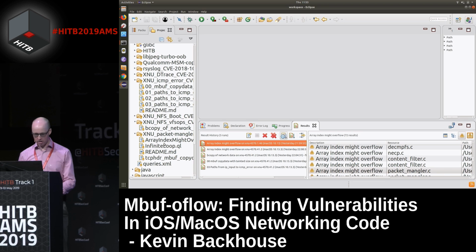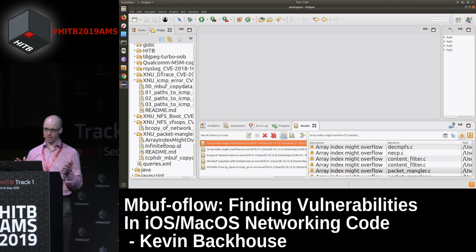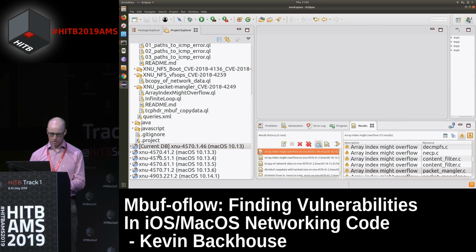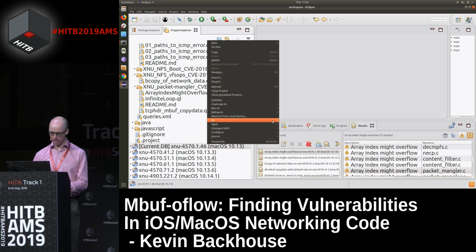So what I'm going to show you now is QL, the query language that I use to find this stuff. This is free. It is a product that's made by my company, but everything I'm going to show you here, you can download and try yourself on any open source software. In the left-hand column, I've got snapshots for all of the recent versions of the XNU kernel that Apple have published. I think they're beyond 10.14.1 at this point, but they haven't published the source code yet, so that's all I've got. But this was something I found in version 10.13, so I can click on that and say use this database.